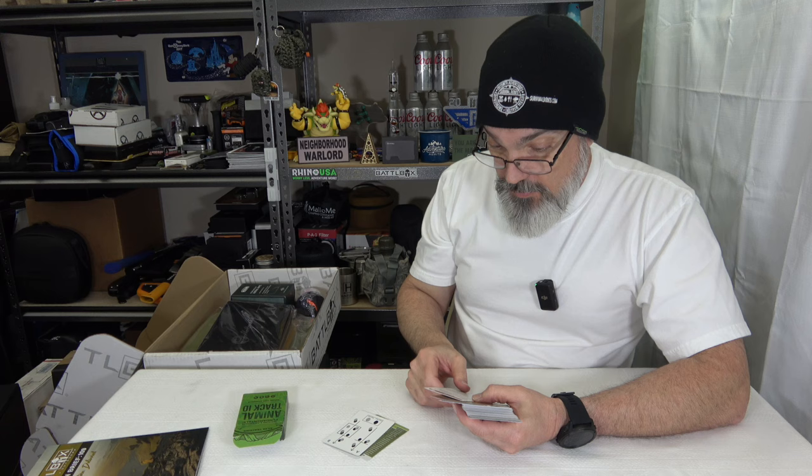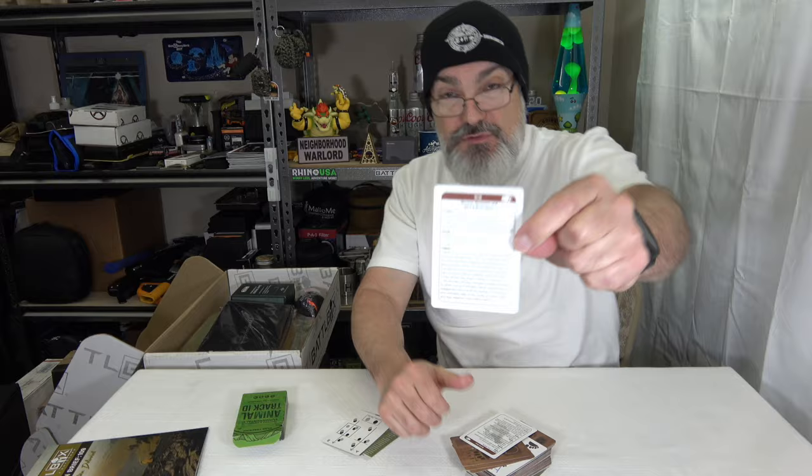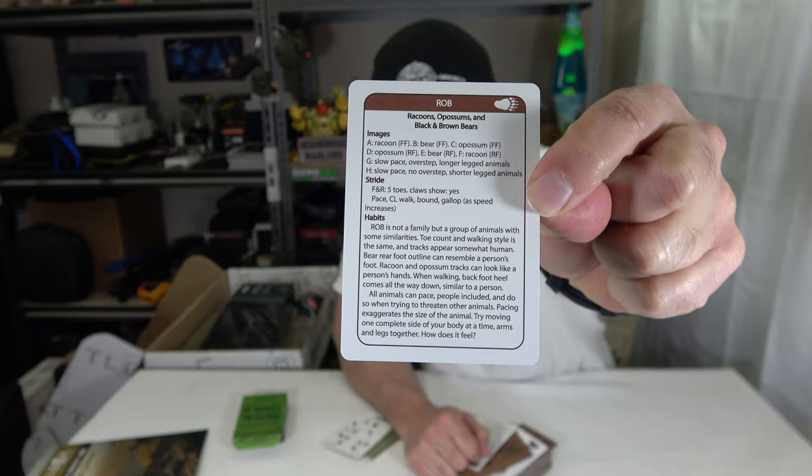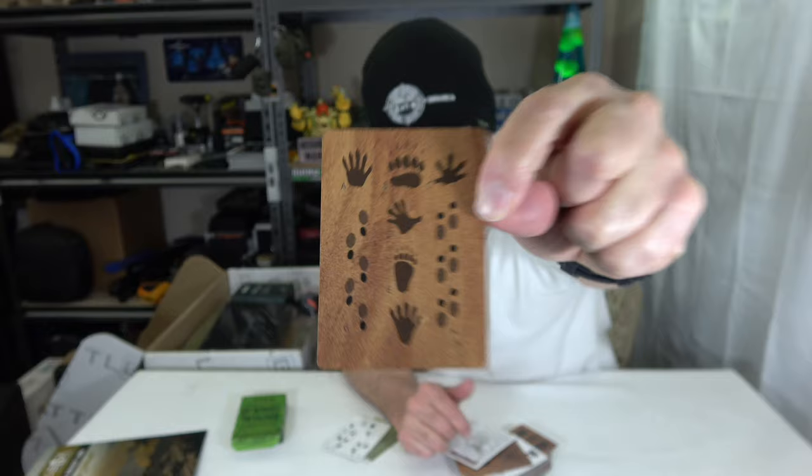What is this? Brown bear? Oh, it's raccoons, possums, and black or brown bears. Okay, so here's the thing, these are really neat. Check that out. Hopefully that will focus, and they usually do if I leave them there for a second. The card has the information on one side. Then on the opposing side, you have A, B, C, D, E, F, G, and H, and they have what the tracks are going to look like on the other side. Okay, so we got that.